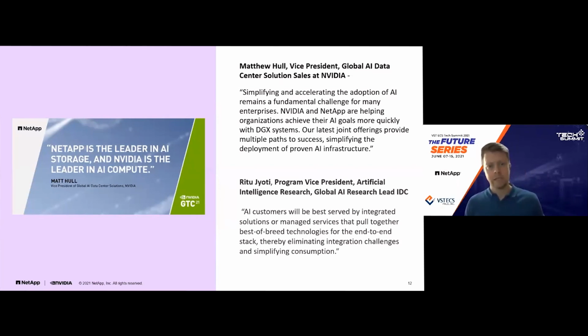And similarly, from Ritu Jyoti from IDC, they're talking about managing these integration challenges and simplifying consumption models. So again, it's a similar tone here, right? The complexities of bringing in a lot of the infrastructure, hardware, and capabilities needed to run AI initiatives means that you end up facing large challenges with TCO, large challenges with time to value, and oftentimes big challenges with managing legacy technical debt and integration issues. And so by partnering with NetApp, with NVIDIA, and with our partner ecosystem, we can really help customers to simplify that entire journey and accelerate that time to insight and to value from AI.